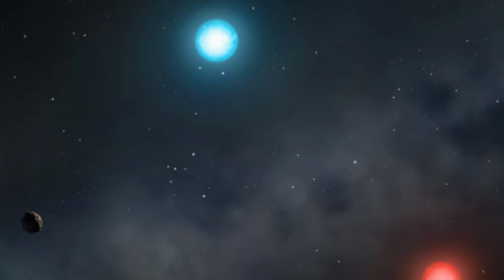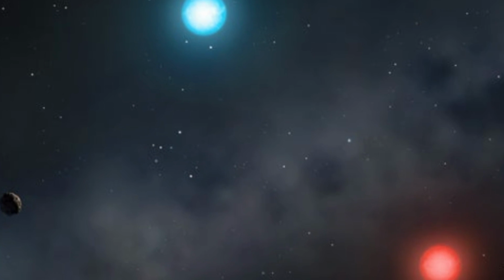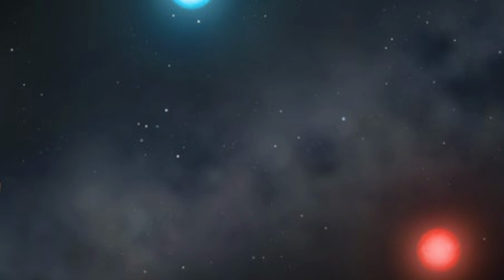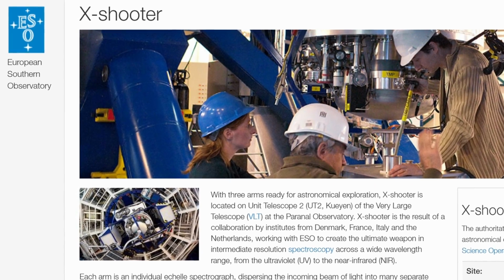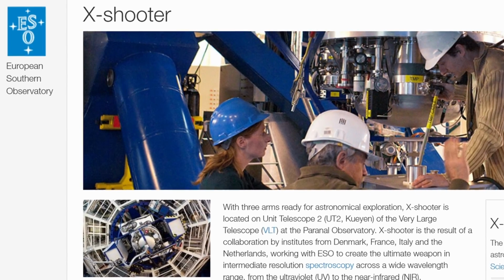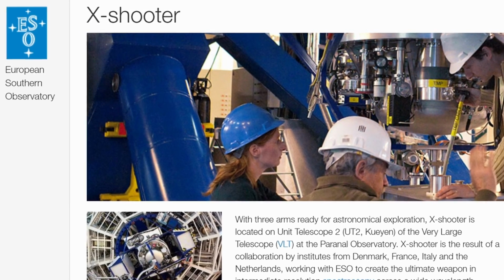But more intriguing was the color that they were producing. One of them was somewhat blue, but one of them was somewhat red. And it's this unusual coloration and the temperature that hinted at something weird going on around these objects. And so the scientists decided to analyze them using spectroscopy, with the European Southern Observatory's X-Shooter instrument that's able to produce super accurate spectroscopic observations.